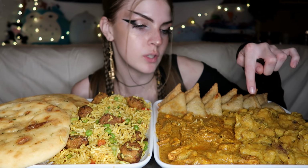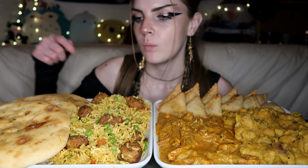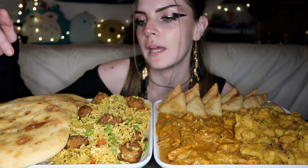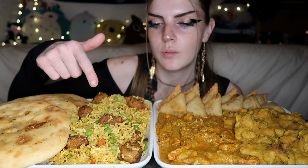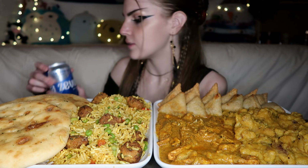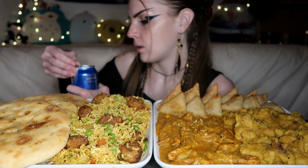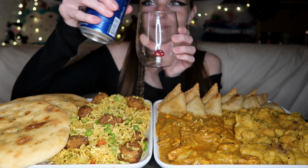Then we have some Whole Foods, oh no, these are Trader Joe's vegan samosas, and then these are Whole Foods vegan samosas. We have some Trader Joe's garlic naan that I put some extra vegan butter and garlic butter on top. Then Trader Joe's vegetable biryani, and then underneath the naan I have some basmati rice. And then I also have some cola today, and my mushroom cup.